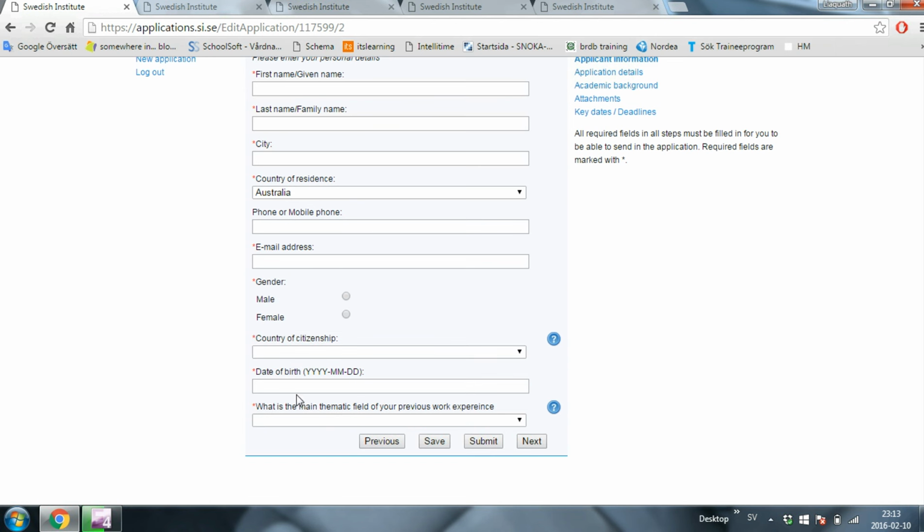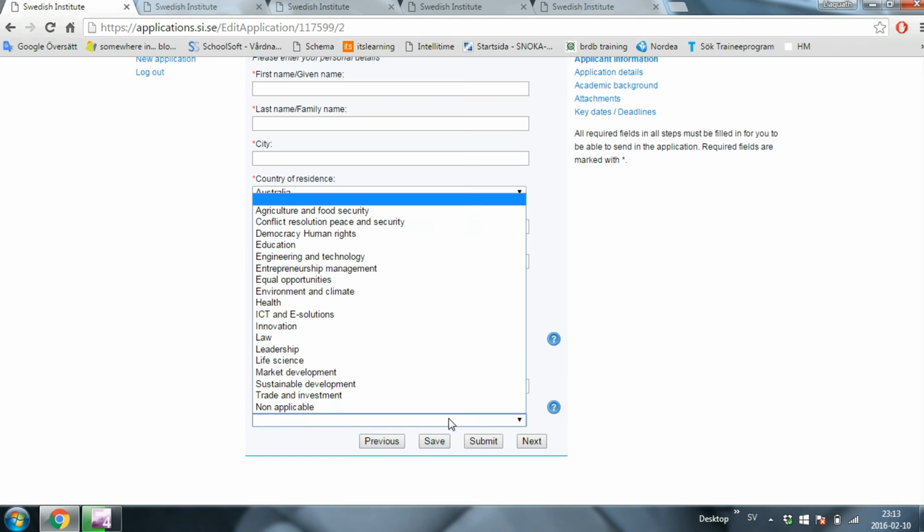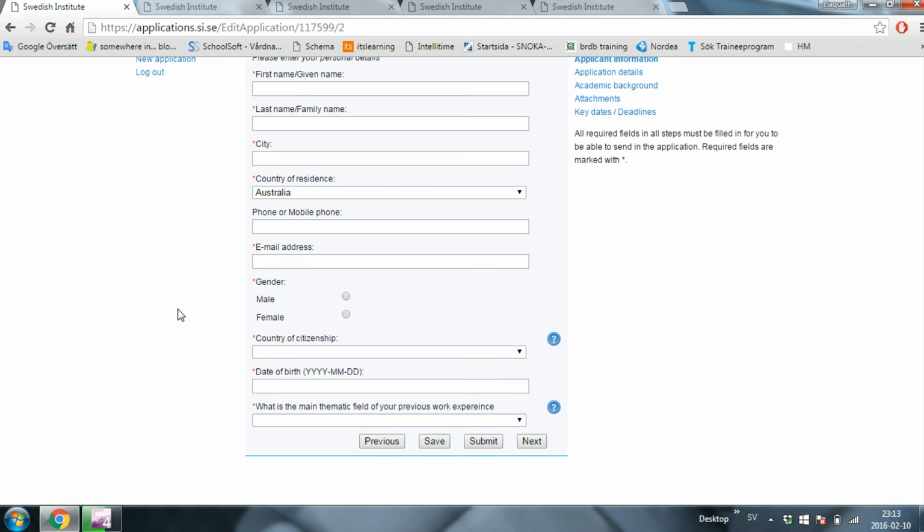And date of birth, what is the main thematic field of your previous work experience? Here are some options. We can see that this is about the experience. So it can be ICT, innovation, and or market development, whatever.